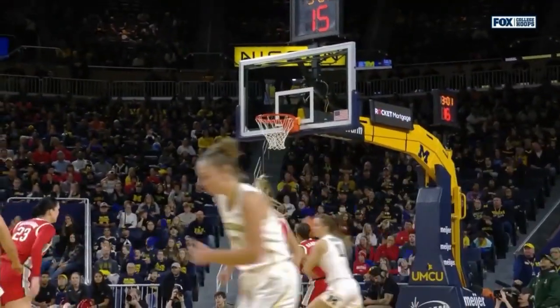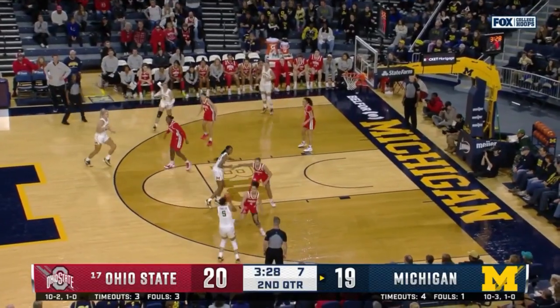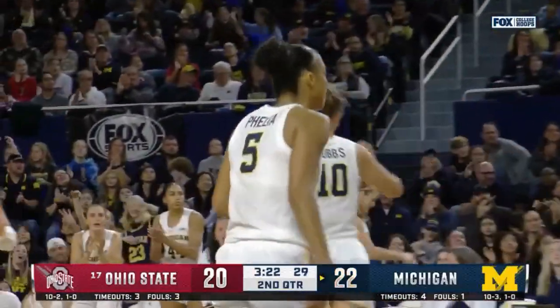You see the shadows. They like to run this horn set. They got the two shooters in the corner, try to get Filia off. Whether it's a bank or not, he can get it to go.